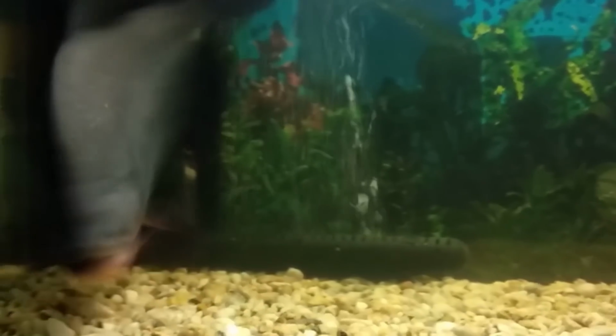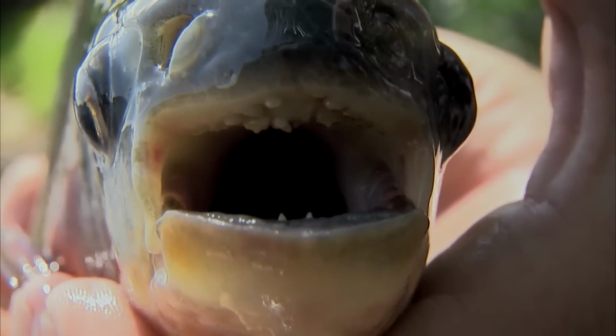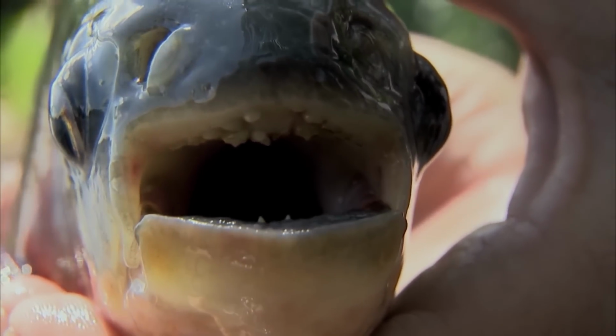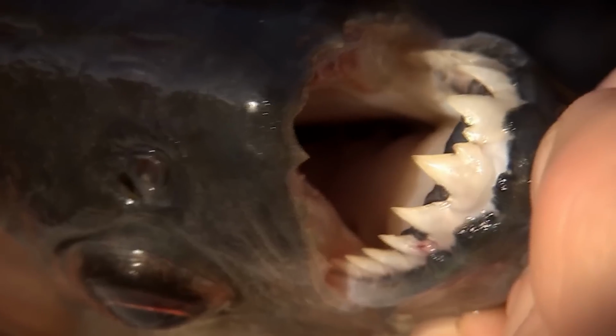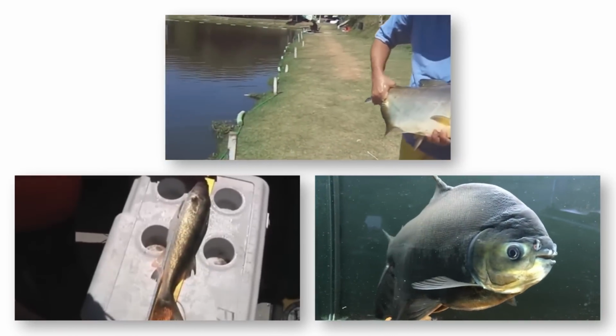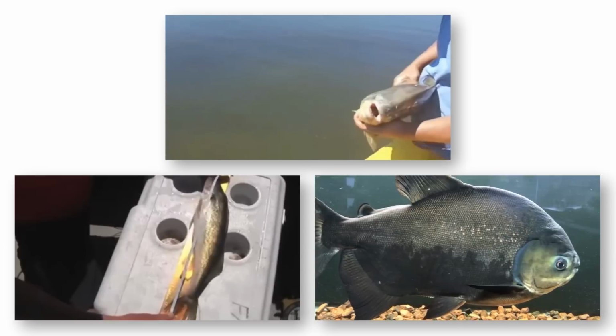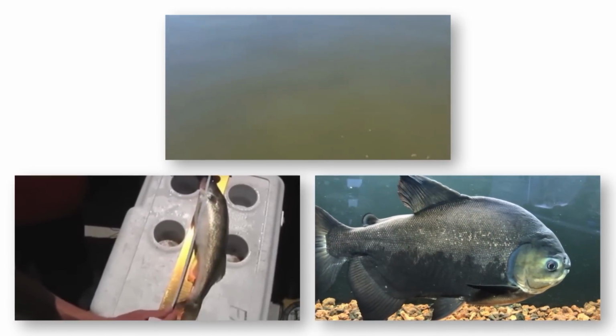The primary distinction between a paku and a piranha is how their jaws are placed. While paku has squarer, straighter teeth and a less severe underbite or straight minor overbite, piranhas have sharp, pointed teeth with a strong underbite. Paku can, however, grow much larger than a piranha, reaching a maximum length of 1.08 meters, which is about 3 feet 6 inches, and a weight of 88 pounds, around 40 kilograms.